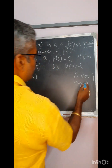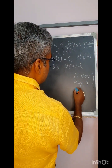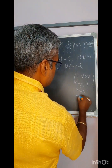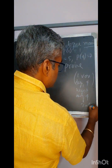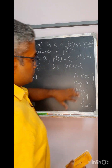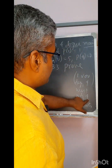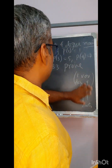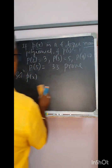So the expression has a variable, and that variable's highest power is 4. That means this expression must have only 4 roots. So these are the concepts that you have to fetch from the information given in the equation. So the first information is monic means there is only one variable, the highest degree is 4, and because the highest degree is 4, the number of roots attainable from this equation is 4. So now come to the solution.